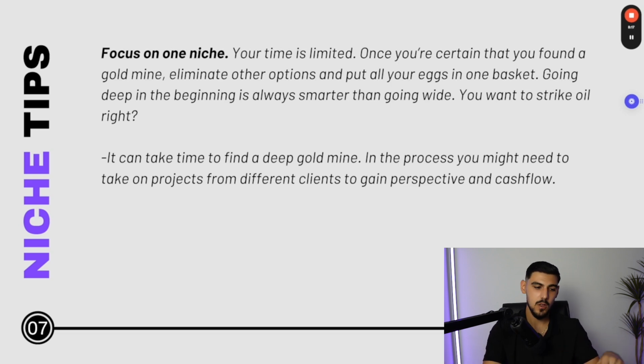And if you want to strike oil, it's not enough to drill 10, 100-meter holes in the ground. No, you have to drill one very deep hole to strike oil. And this is the entire concept here. And it can take time to find a gold mine niche, right? In the process, you might need to take on projects from different clients. Like I do, you might need to work with different industries, and for a few different reasons.